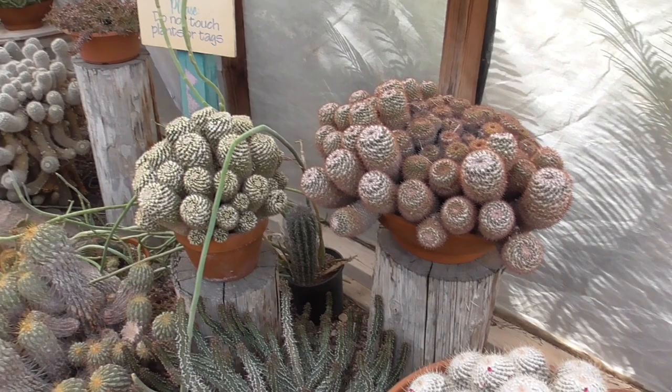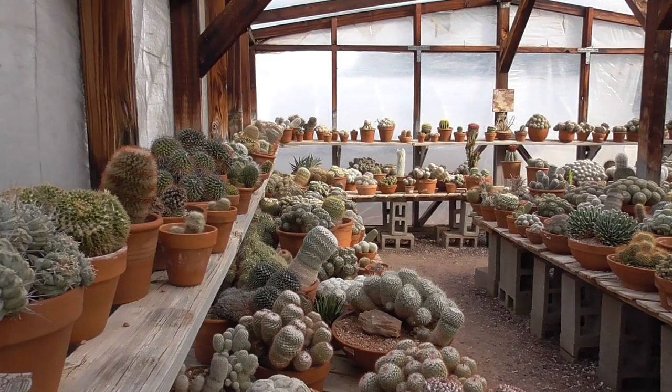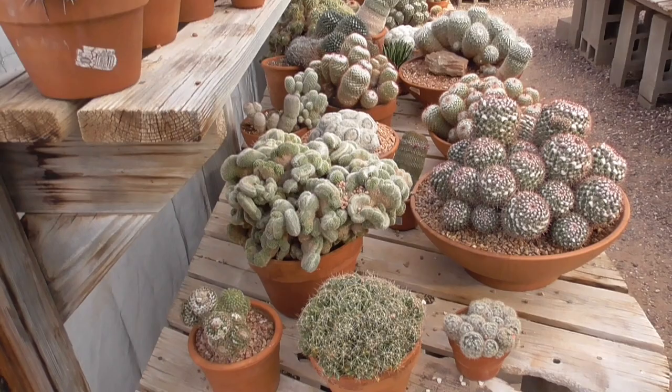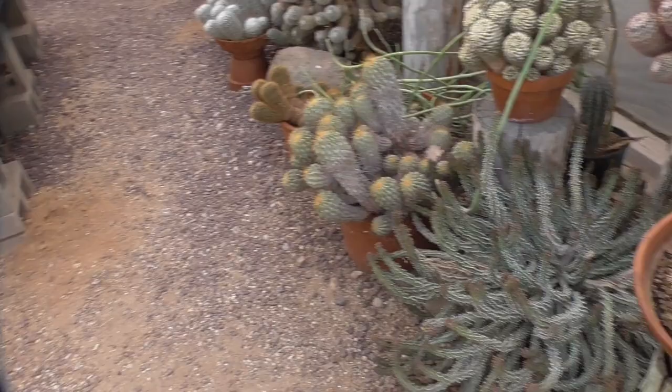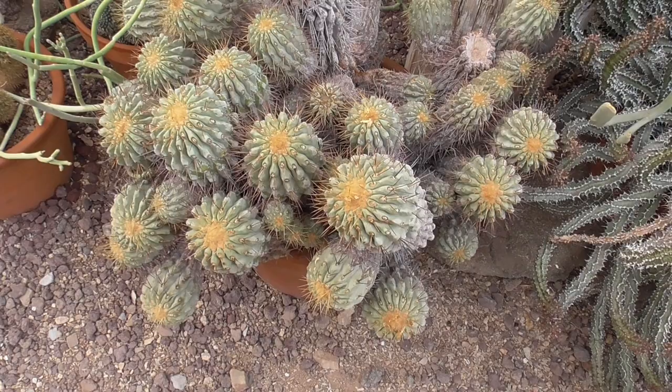Let me pan it first so you can get a feel of what we're about to see, and then let's walk through the tables. Hopefully I get to hang out in here by myself so I don't have to worry about running into other people or being in people's way. So let's start over here. Look at this Copiapoa, probably a Heseltoniana, maybe. Ugh, incredible.